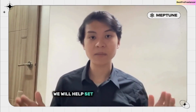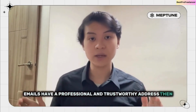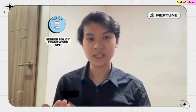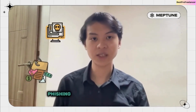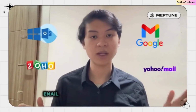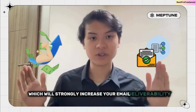We will help set up a custom domain, establish your MX records to ensure your emails have a professional and trustworthy address. Then, we'll add security to your email by implementing SPF, DKIM, and DMARC protocols. These layers of protection will shield your emails from spoofing, phishing, and other malicious activities. It will also let the receiver email host know that you are trustworthy, which will strongly increase your email deliverability.